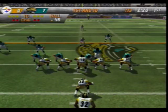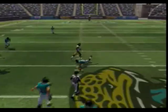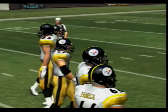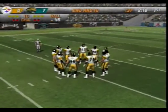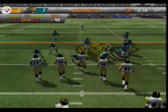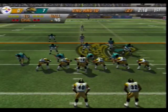Here we go. Jacksonville lines up in a 4-3. With the pass knocked away. The defense forced the issue that time, John. And the guys up front got good pressure, forcing him to get rid of that one before he wanted to. Second and 10. Ball on the 45-yard line. Watch the snap now.